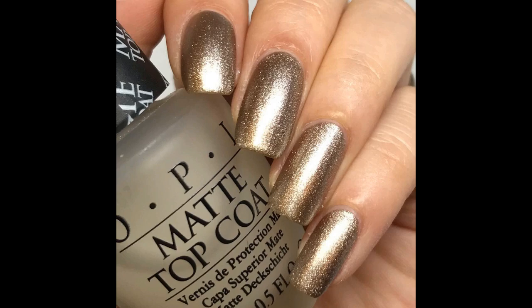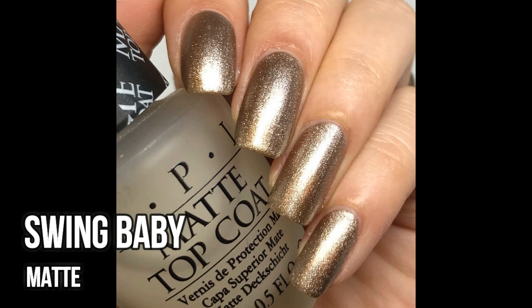I also tried to use a matte top coat over it, and I feel the matte top coat somehow made the color a little deeper, maybe because it took the shine away, but regardless, I think either way it's a really good polish. Then I wore OPI My Dogsled as a hybrid.